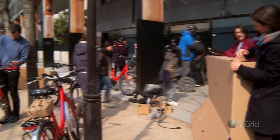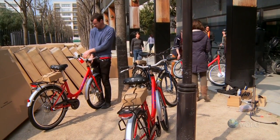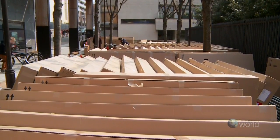I arrived at Fat Tire on a bright spring day, and the helpful staff were all hard at work assembling a new shipment of bicycles to be ready for the season.